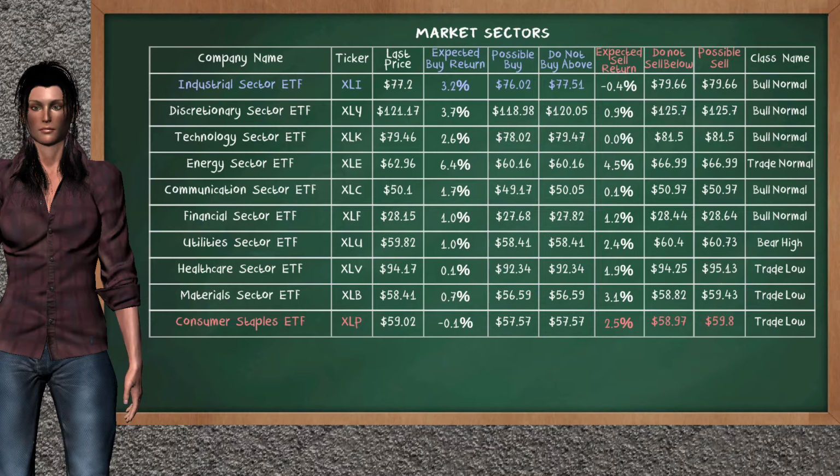On the other hand, there is a mild opportunity to sell consumer staples ETF. You can observe, it has an expected sell return of 2.5%. You may sell it at a minimum price of $58.97, but we expect a possible sell price of $59.80.